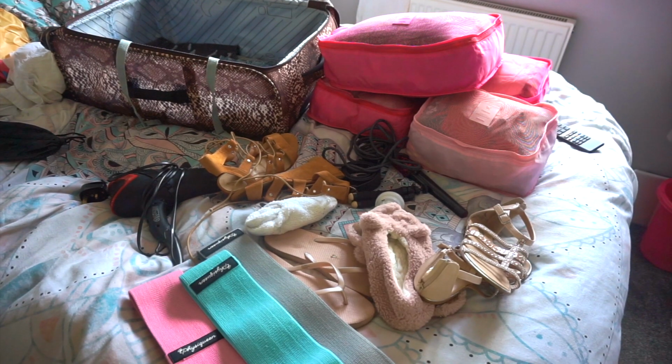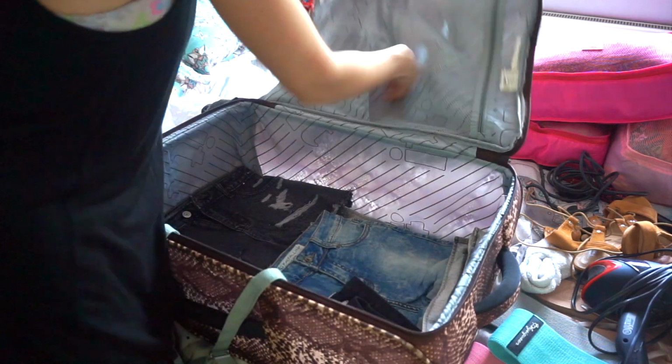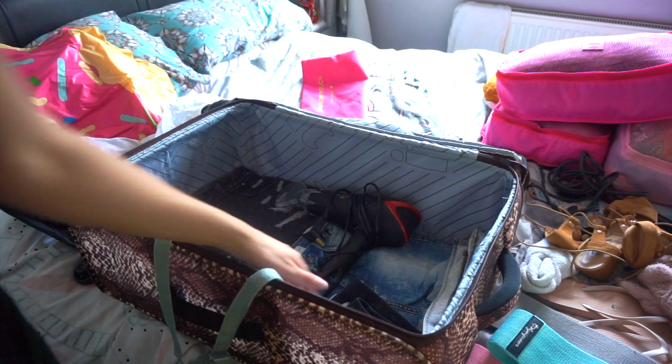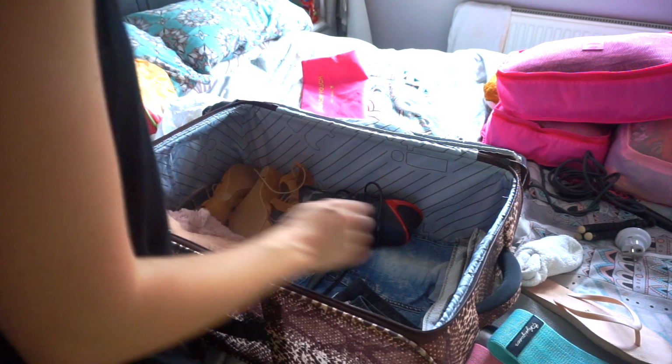So next up is the bits I find really annoying, to be honest. It's just shoes, chunky stuff, hair dryers, curlers, and I just place these in the bottom of my suitcase, which will be under the packing cubes, because they're just chunky, they fill up so much space, but there's nothing you can really do about it.